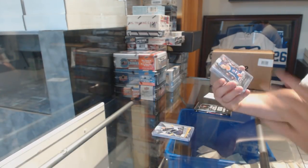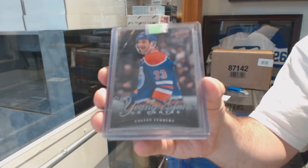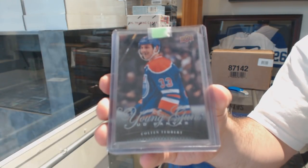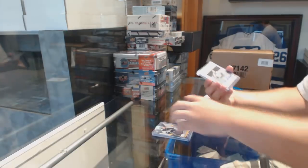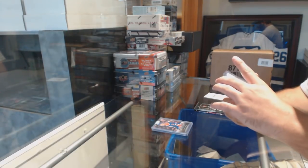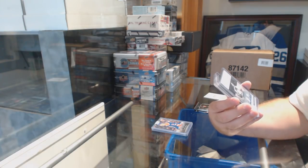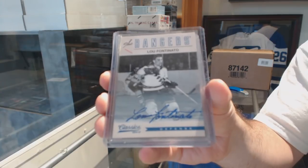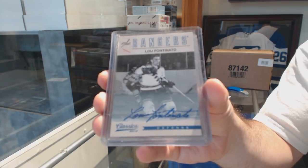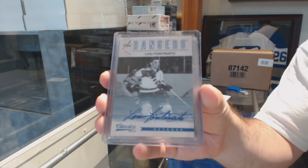Young Guns Canvas for the Oilers, Colton Tuber. We've got for the Rangers, Classics Signatures, Lou Fontanato.